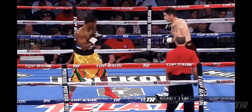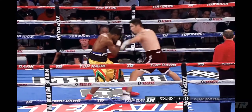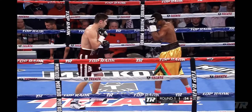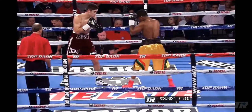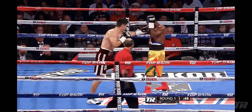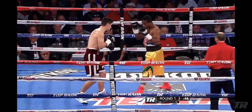Ayi Bruce has his guard up so high, that belt is up so high, it's not leaving much room for any body work, and he's standing up tall. And right when he tucks that elbow, it's like there's no room right there for Zewski to work. Lennox Lewis used to get over with that. He had that thing up there almost underneath his chest. Yeah.